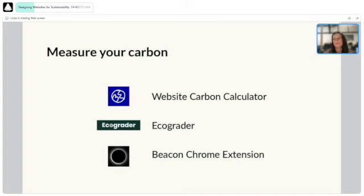The ways that we went about measuring it, we're using some of these tools. There's Website Carbon Calculator, EcoGrader. There's also a Chrome extension that we've just come across as well. Those will all help you understand roughly what your carbon is. And things like EcoGrader also pull in from Google Lighthouse, so that will give you quite specific points that you can improve on, which is really helpful. So we started by finding out our scores on the old site, and then looking into some of the issues that were highlighted.